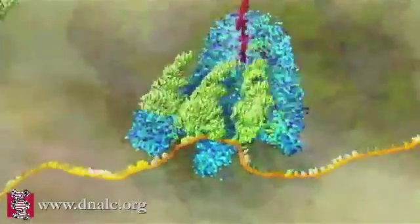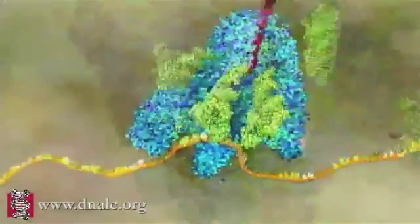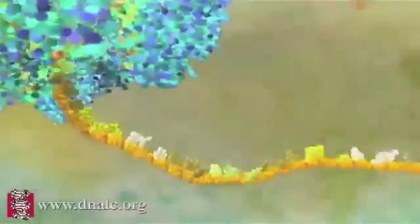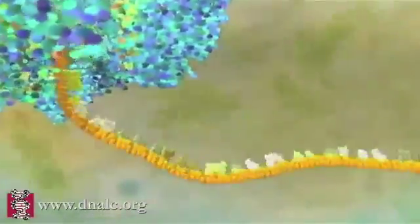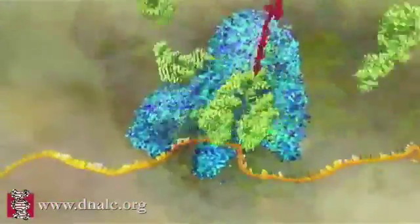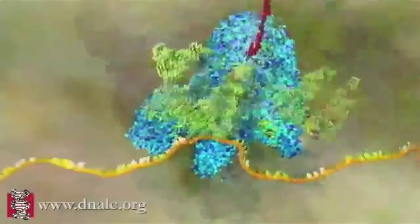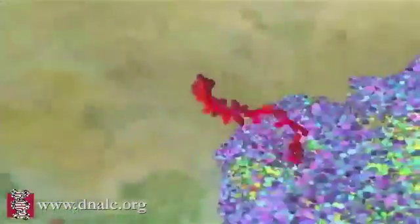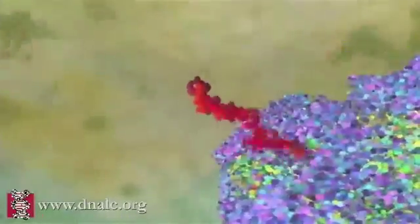The small subunit of the ribosome positions the mRNA so that it can be read in groups of 3 letters known as a codon. Each codon on the mRNA matches a corresponding anticodon on the base of a transfer RNA molecule. The larger subunit of the ribosome removes each amino acid and joins it onto the growing protein chain. As the mRNA is ratcheted through the ribosome, the mRNA sequence is translated into an amino acid sequence.